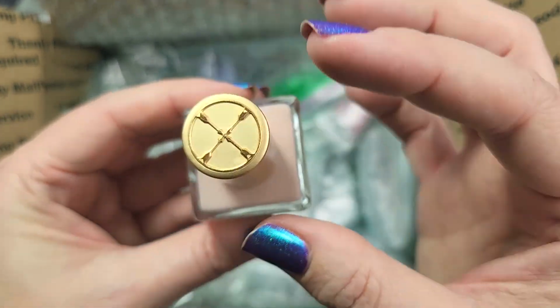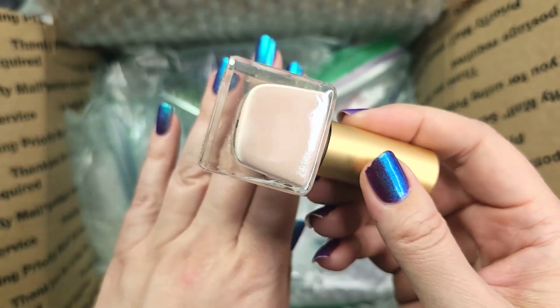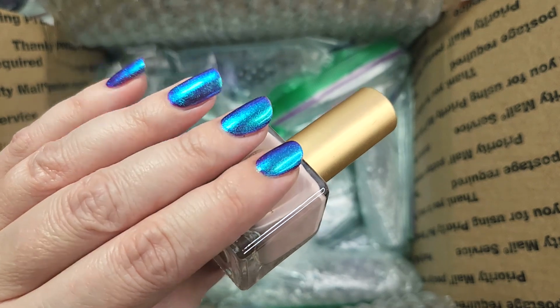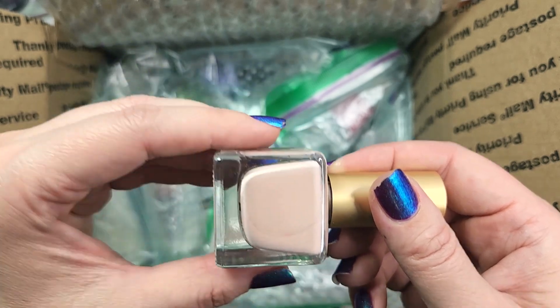It's got a very nice cap with the logo at the top. This is very nice. The color is a nice blushy nude. I'll again have to see how I like it on. I did mention I have noticed I prefer the more saturated colors, and again, the color on my nails will be listed down below as always. But yeah, this is one of my favorite combinations.